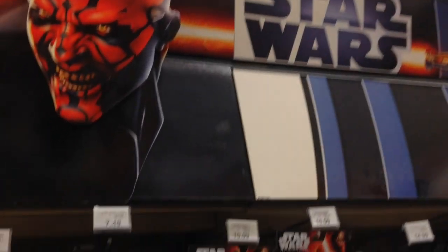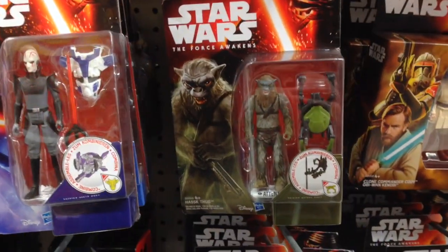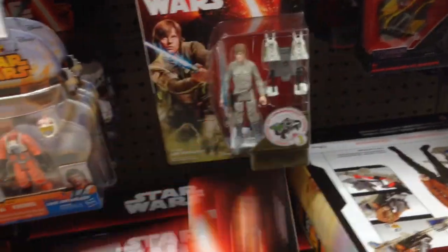Checking out the Star Wars, and it seems some new figures are creeping out. This furry guy here, I've not seen him before. And ooh, the Fifth Brother Inquisitor. I love me some Rebels, so this is going straight in my basket.